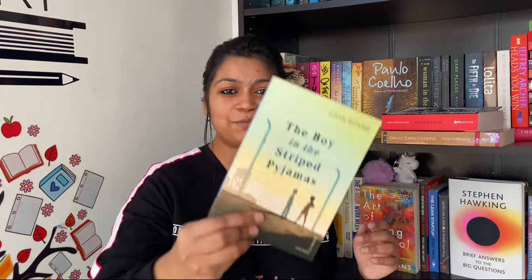It is on my TBR this year and I loved Big Magic by Elizabeth Gilbert so much. I want to read this book this year. Next we have The Boy in the Striped Pajamas. This also has a movie, by the way, by John Boyne.